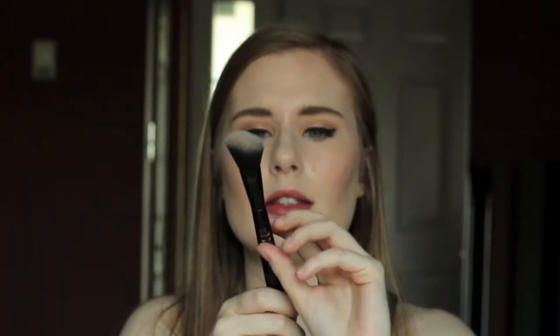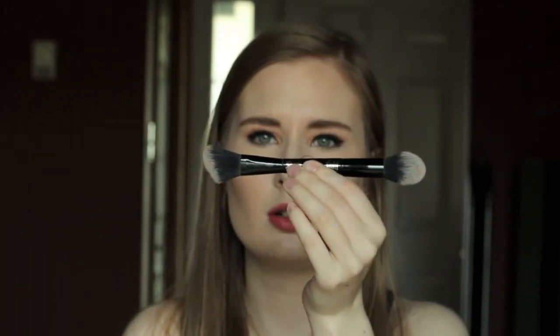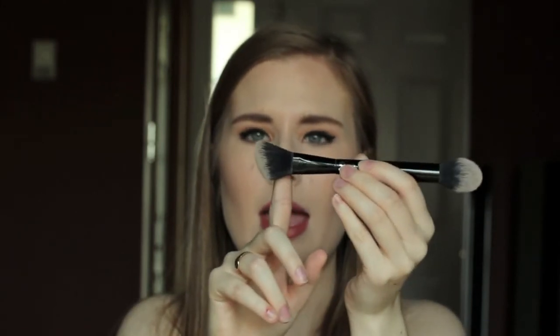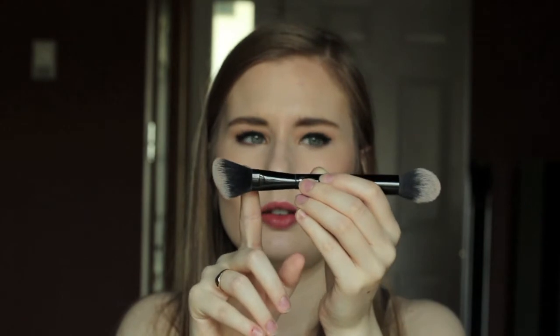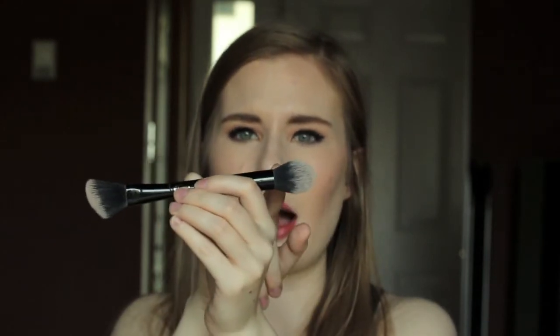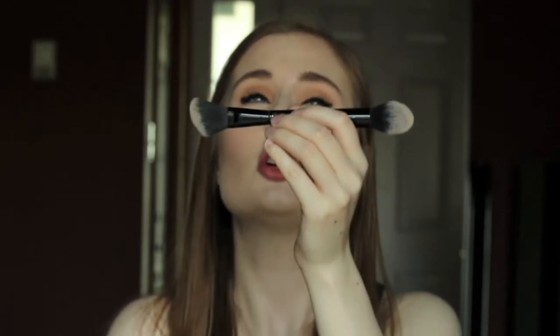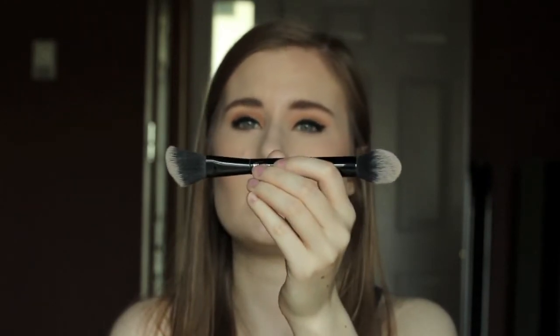So this is the Shade and Light brush. That is what it looks like. This is the contour, and it's angled. And then this is the highlight, and it's kind of dome shaped. This brush is, oh my goodness, so soft.